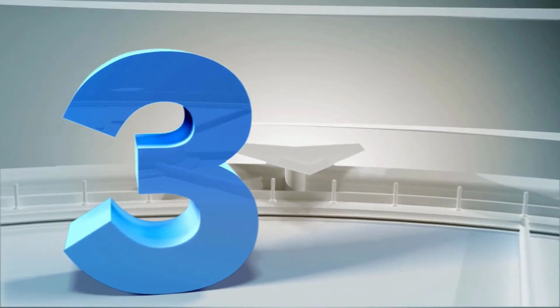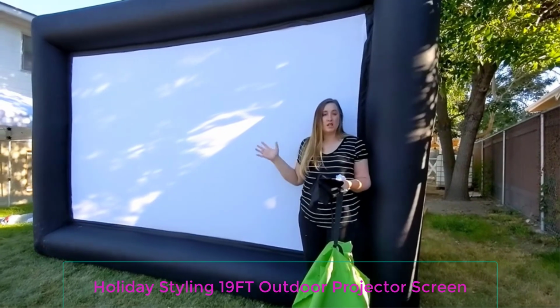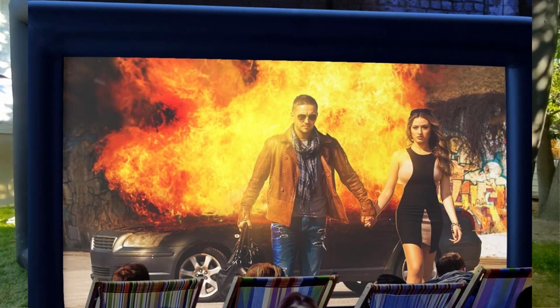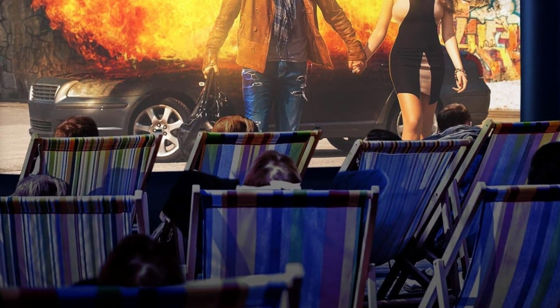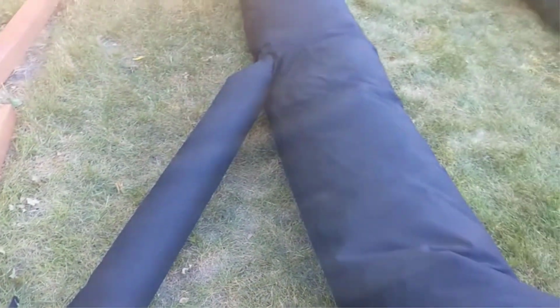Number 3. Holiday Styling 19FT Outdoor Projector Screen. If you're looking for an inflatable option, this pick from Holiday Styling is one of the best outdoor movie screens we tested. The setup was easy and took us between 10 to 15 minutes each time. All we had to do was tie the frame to the included fan before plugging it into an outlet and turning it on. Once the frame was inflated, we stuck the screen onto the frame with a touch fastener.